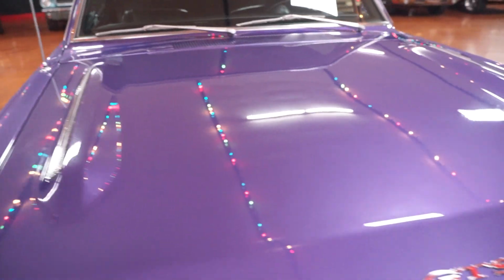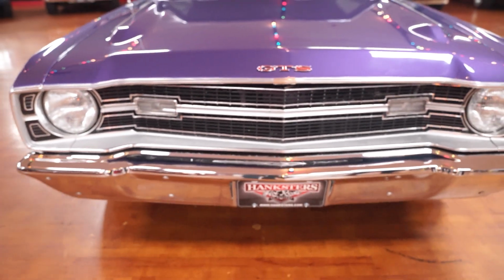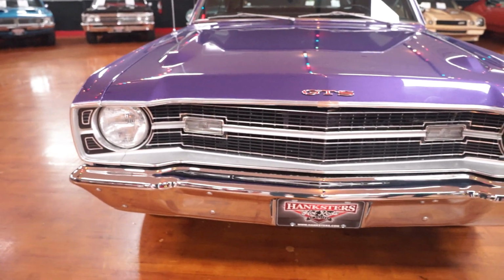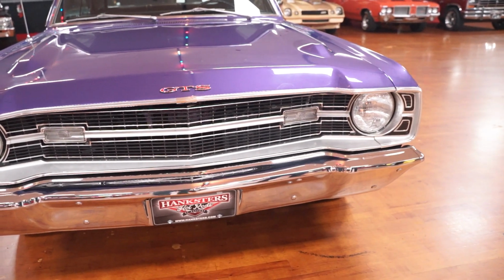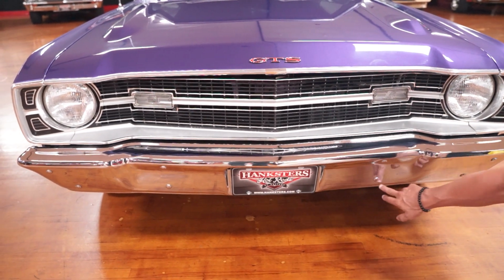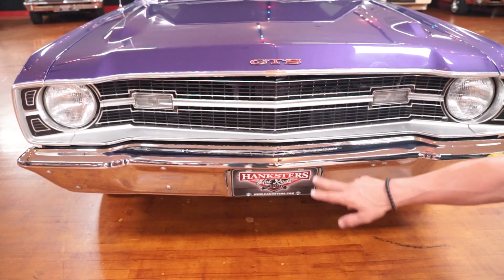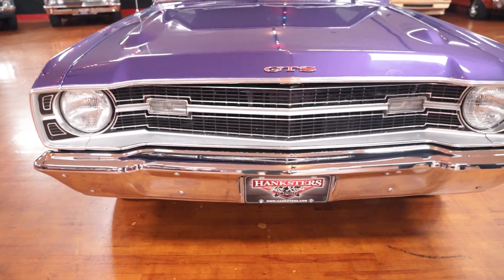GTS logo on the front nose of the Dart. Turn signal indicators in the front grille along with your headlights. Front grille looks to be in great condition. Front bumper looks new. Chrome on it is fantastic. Nothing around the bolts here, the bumper bolts that hold the bumper on. No rust, no pitting, no flaking. Good stuff.